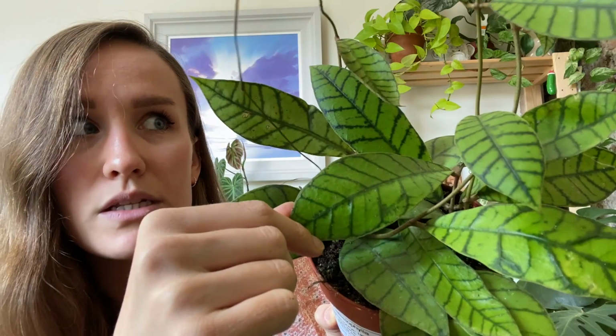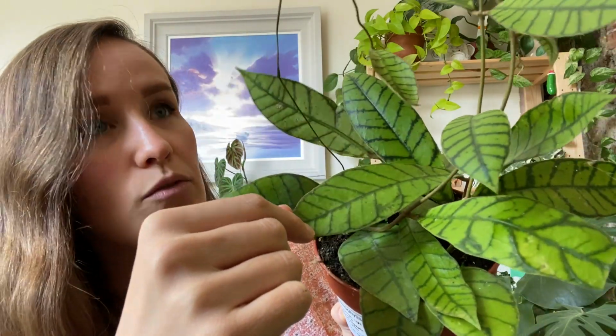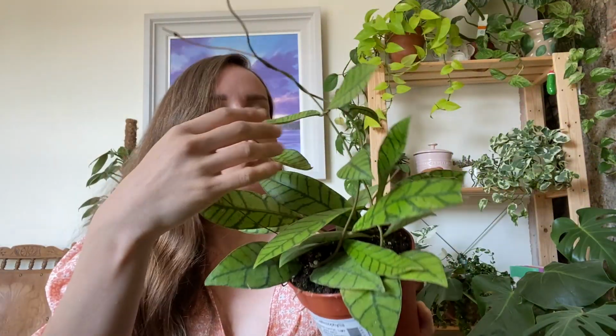I've wanted this for so long. They were so expensive, which is why I never bought one. It's got 1, 2, 3, 4 growth points, which I think is really good. And yeah, I absolutely love them. So that's it. That's the 4 plants I bought from Dean's Garden Centre.